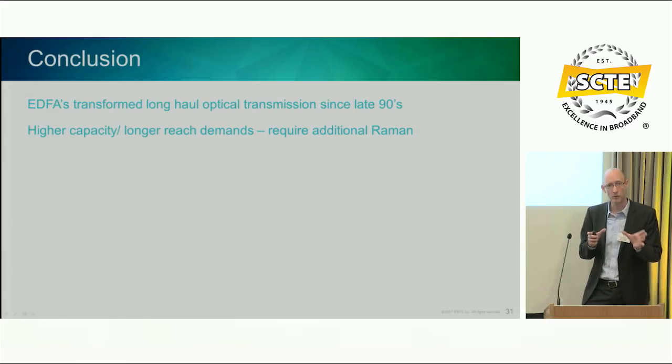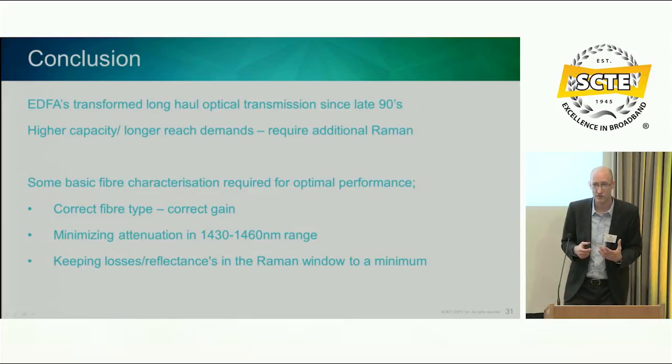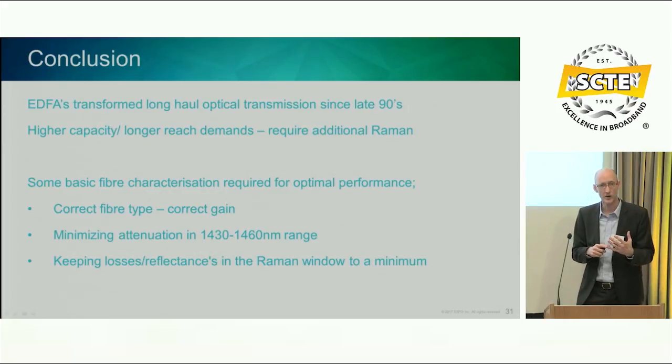And the way it complements the EDFAs is going to allow us the next generation of technologies: the 200s, the 400 gigabits, the 1 terabit super channels. But when we're doing this, there are some quite basic characterization things that we need to be doing. First of all, fiber type. Do I know the fiber type that I'm working with? Single mode, G652, G655, anything else?